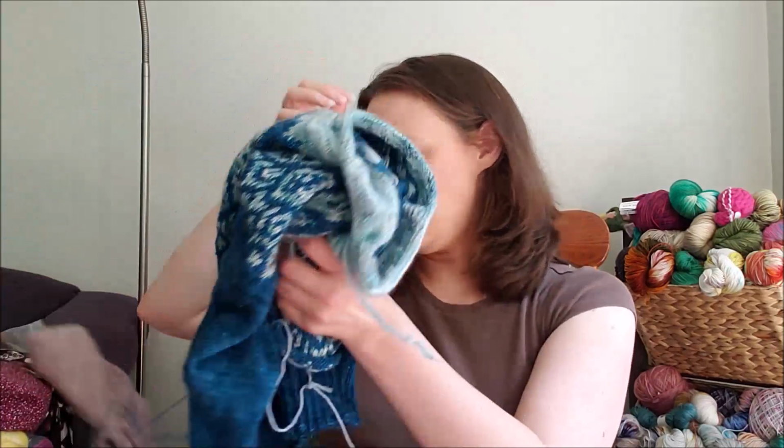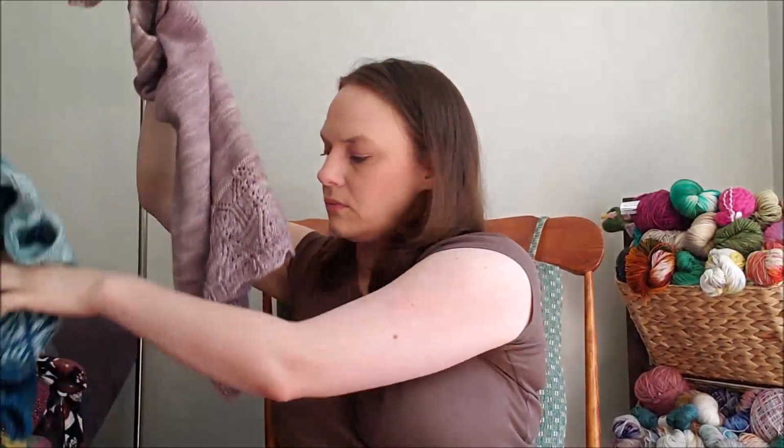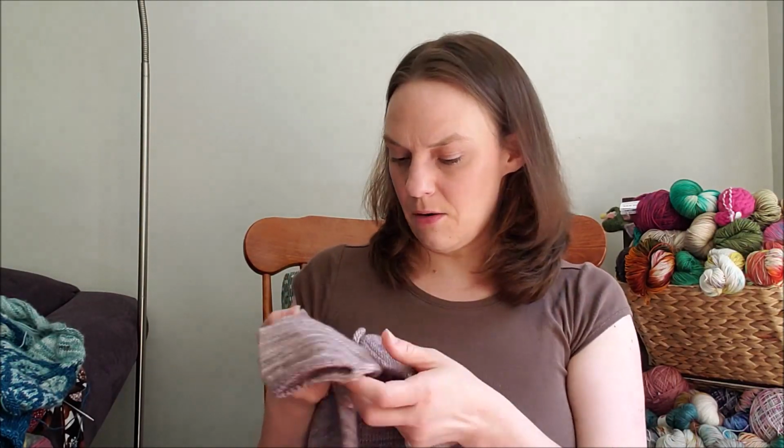So let's jump into knitting before I get too crazy as I throw things on the ground. So I have a finished object. Yay! I finished my Tanya sweater. So the other skein of yarn came. I can't remember if I had it last time or not. I don't know. But I don't think I did.